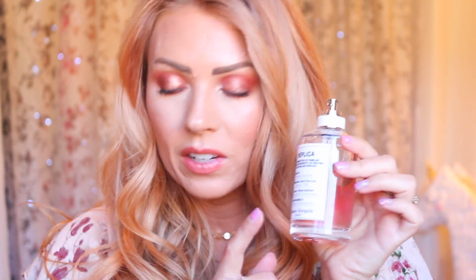This, like I said, it's a splurge. It's definitely expensive. It's over $100, but it is so beautiful, and whenever I wear it out, I always get complimented on my perfume. So it's one of those that really does linger, but it's not overwhelming. It's not as spicy or anything like that. It's just a very soft floral scent, and it's really, really beautiful. So I highly recommend that one.